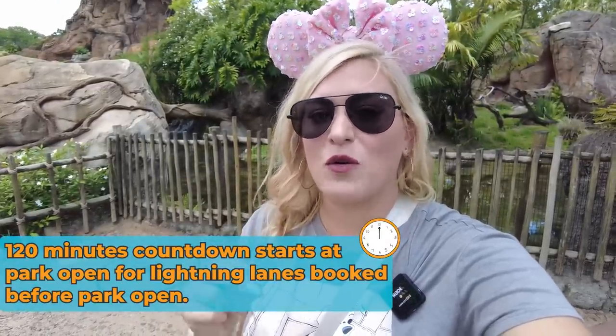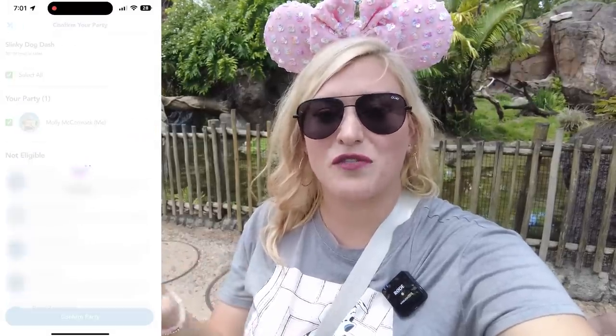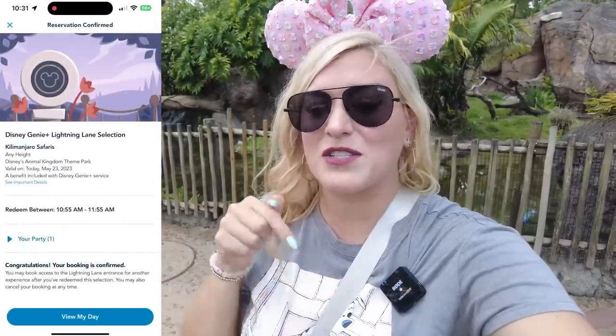When the system opens, that 120 minutes, that 2 hours, does not kick off until that park opens. So for example, this morning, shortly after 7 a.m., I booked Slinky Dog Dash for 2:10. Hollywood Studios opened up at 8:30 this morning, which meant I could not book another Lightning Lane until 10:30. At 10:30, I went ahead and booked Kilimanjaro Safaris because that's the park I started with.